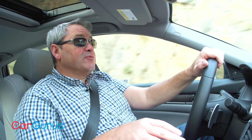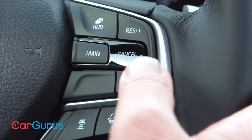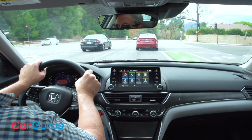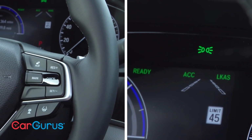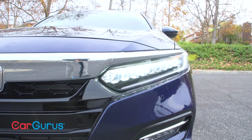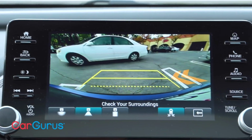Every Accord Hybrid comes with Honda Sensing, which is the company's collection of driving assistance and collision avoidance features. They include adaptive cruise control, forward collision warning with automatic emergency braking, lane departure warning, lane keeping assist, and automatic high beam headlights. With EX trim and higher, the car also has a blind spot warning system and rear cross traffic alert.